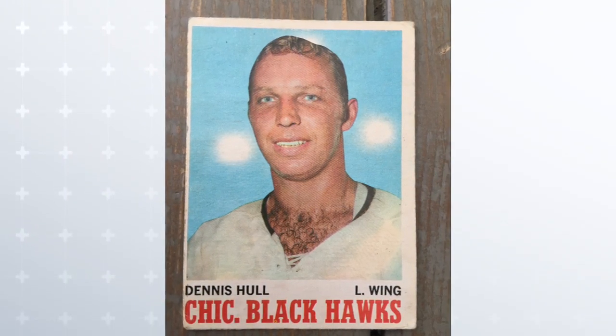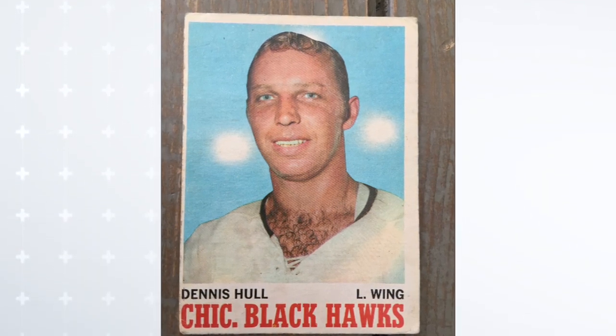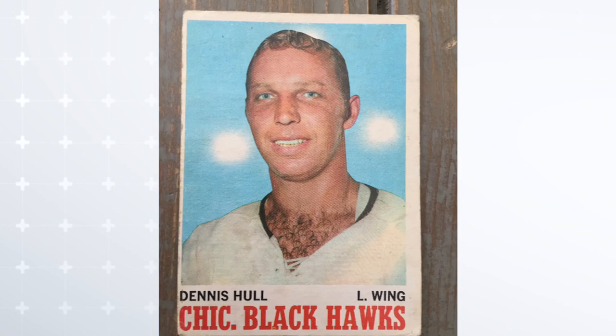Dennis Hull, beautiful shot. Some said harder than his brother Bobby. He just couldn't hit the net. Dennis Hull finished up his NHL career probably with that chest hair, and 303 NHL goals. He also played 4 games in the 72 series. Okay, now, let's get into the salad. Let's get into the hair.